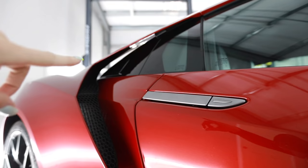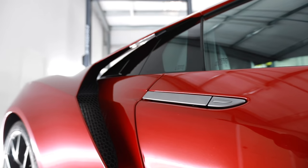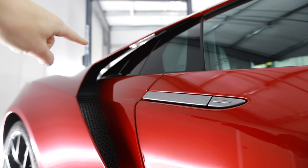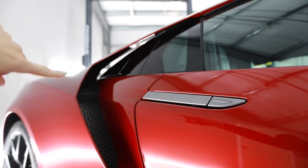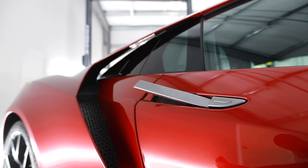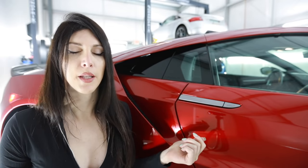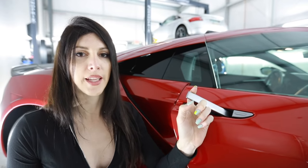The lines on this car are absolutely gorgeous. I love how this quarter panel blends into the roof like this, and there's an opening right here similar to what you have on a Ford GT. And obviously there's massive vents right here that go through the heat exchangers in the back. And these door handles, they pop out when you hit unlock. And if the car is already unlocked, you don't need the fob to make the door handle automatically pop out. You can just simply grab the end and open it like an old school door handle.